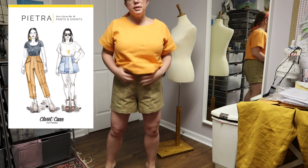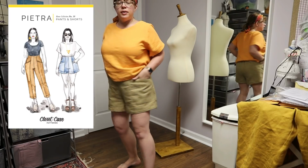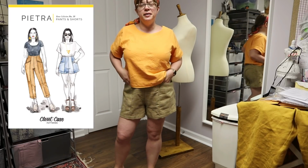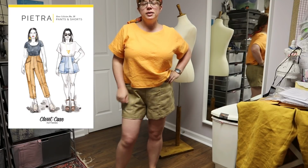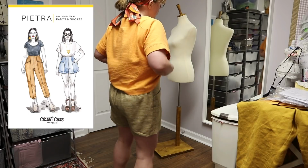Okay, so here are the shorts now that I've taken that 3/8 of an inch in. I can get a lot of shadowing in this area. I need more lights. So yes, I think that those look quite a bit better.